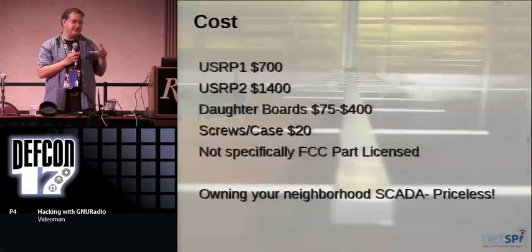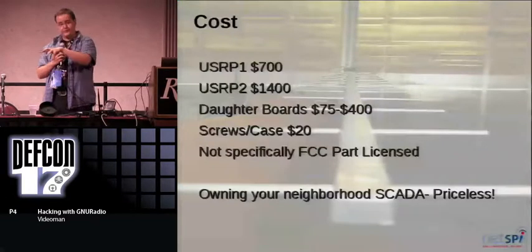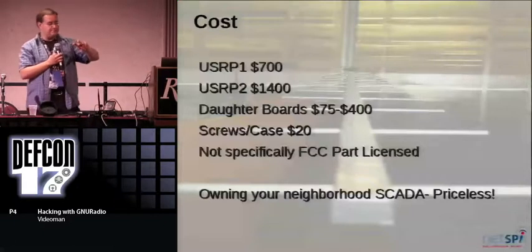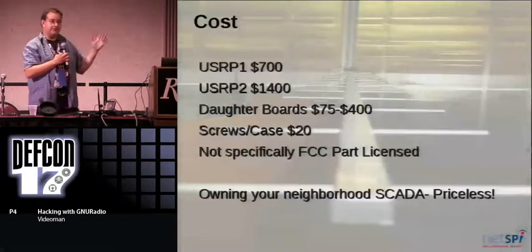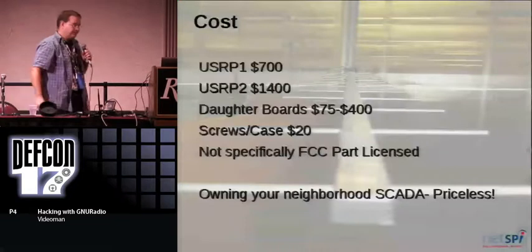But essentially, a SCADA network would be, like at your power plant or your water plant or some sort of utility that has devices out there monitoring the flow of water or the flow of electricity, and either will turn things on or off based on that, or make decisions based on what they see from those devices out in the field.